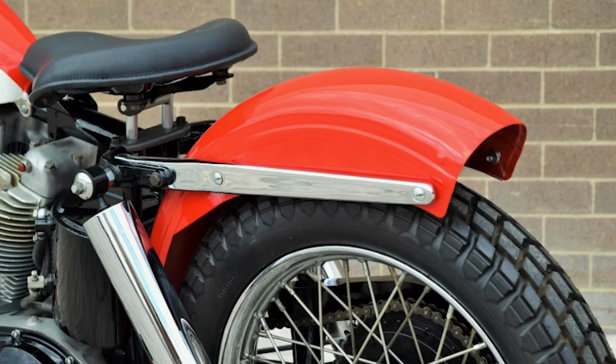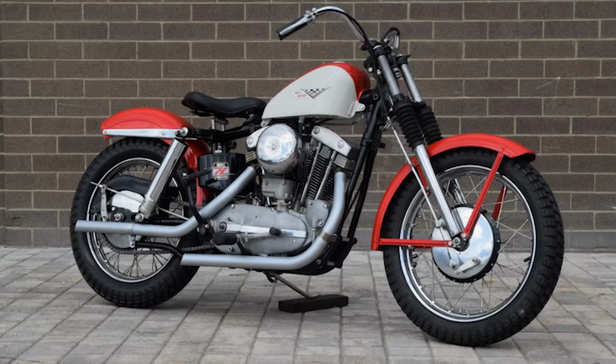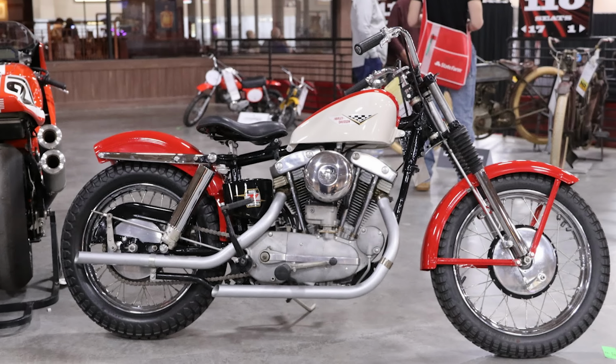Also, this was the first time that we would see a bobbed fender on the Sportster. Pretty cool little dirt bike. And even cooler was that this was the only year for the XLC model, at least in this exact form. The counterpart, XLCH, was much of the same, with the exception of the higher compression engine with shaved weight.